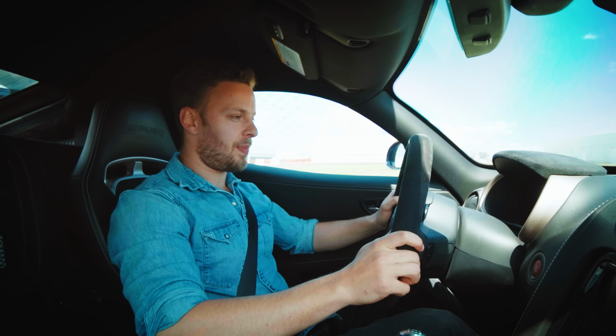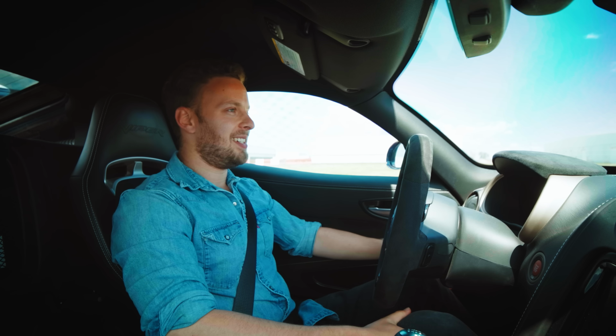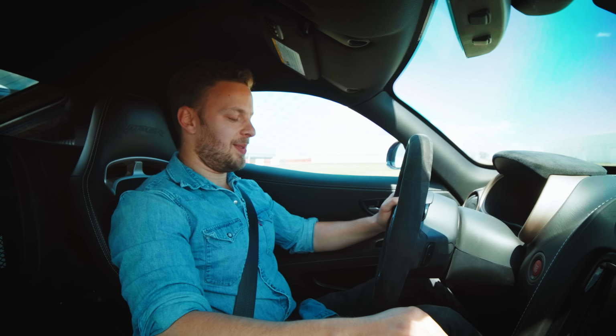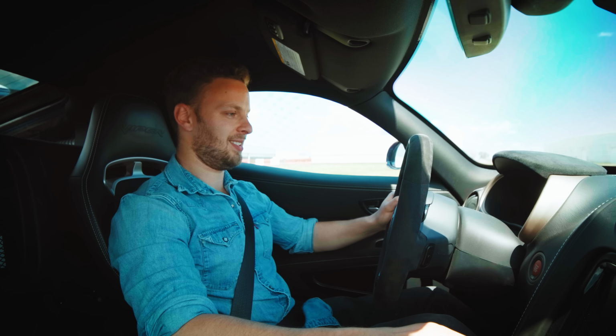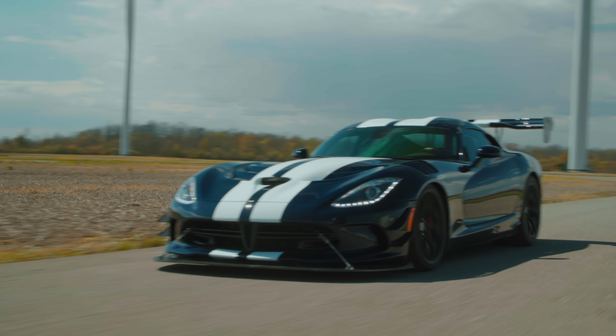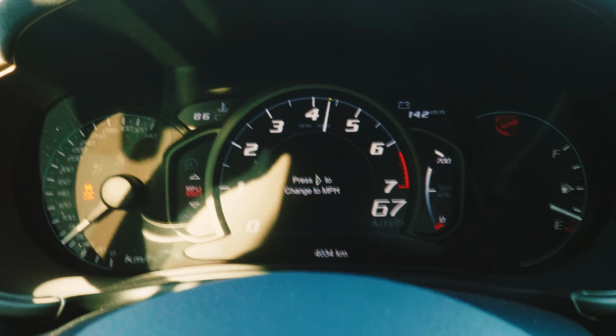Okay, 8.4 litres, V10. Weighs as much as a Golf R. I can do this, I can do this. America, think America. Okay, so what have we got?